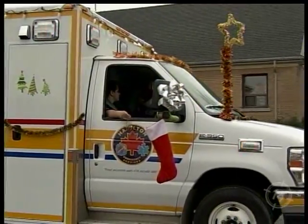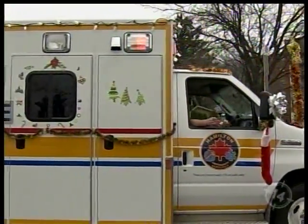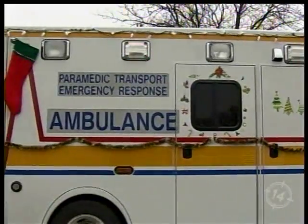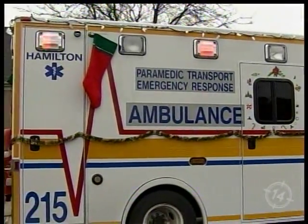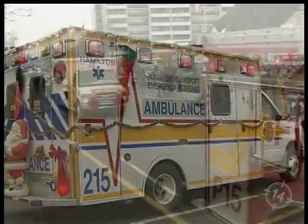And we have George in the officer seat there. I haven't seen George in a while. Nice to see him again. So ambulance we have up next. They always start off the parade because if they need to go to emergency, they need to get out quick. They can't be blocked by the parade.